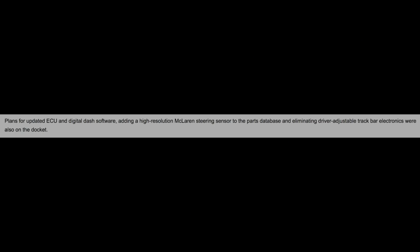Plans for an updated ECU and digital dash software, adding a high-resolution McLaren steering sensor to the parts database, and something I'm really happy about, eliminating the driver adjustable track bar electronics were also on the docket. I think the track bar adjustment is just not something that should be in the race cars. It allows drivers to maintain the balance of the car over the course of a fuel run.